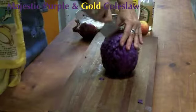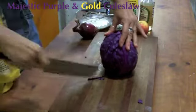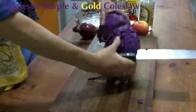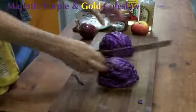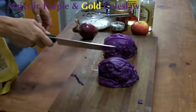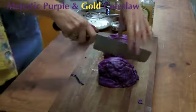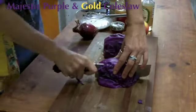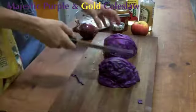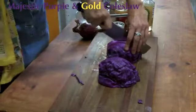You cut across like so. I think that's called latitude or longitude. I'll always get it wrong. Then, again, you have the flat side. This could take 4 minutes if you're going to do a half of a cabbage. But I'll do the whole thing now because I'm going to visit some friends and I'll bring this with me. And then again, cut the half in half so that you have quarters to work with.